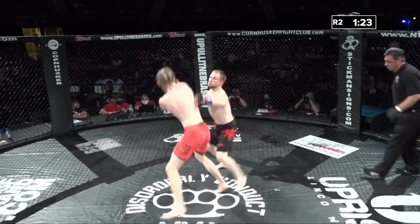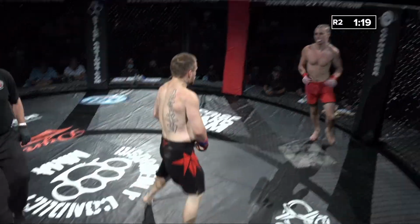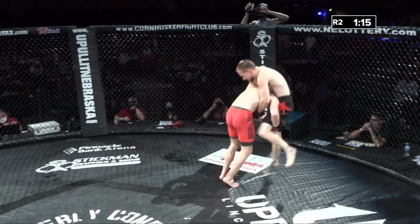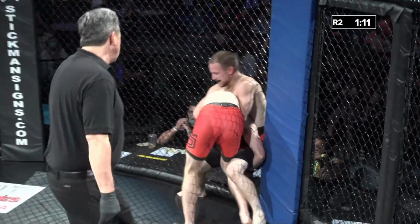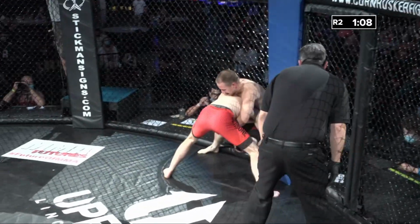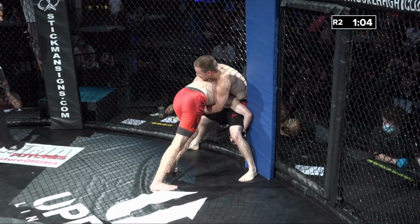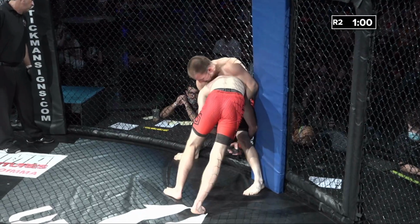Both these guys are game, though, man. Connor was setting up a nice spinning elbow there. I think the timing, if he had just thrown it a second sooner, he would have probably knocked him out with that. Connor goes for the takedown to maybe avoid one of Kristopher's flurries. And the ground stuff is working for Connor. He's able to wear him out, get on top, get a body triangle in.